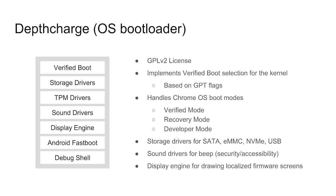From coreboot, we go into our OS bootloader. This is called Depthcharge. We used to use U-Boot, and so when you sink a U-Boot, you get a Depthcharge. Because the OS bootloader is separate from the BIOS itself, it gave us a lot of flexibility in designing a bootloader that's all about booting Chrome OS.